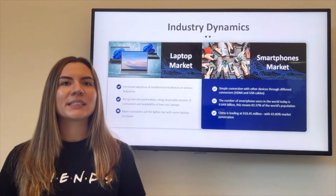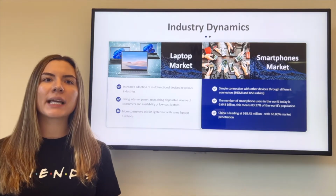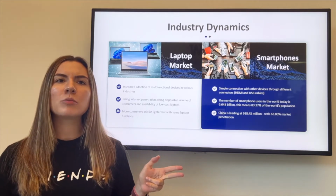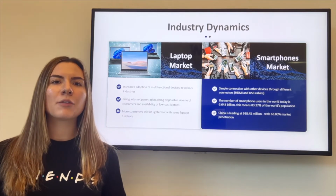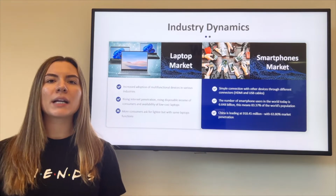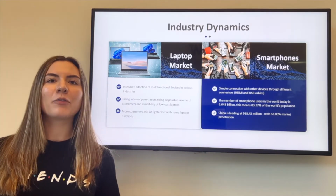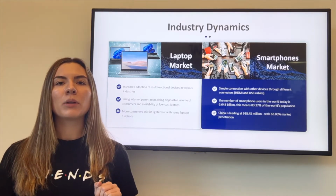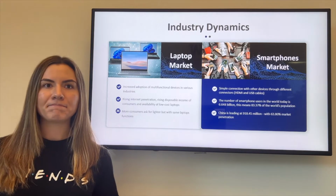Currently, industry dynamics can be categorized into laptop and smartphone markets. The main points of the laptop market are rising internet penetration, rising disposable income of consumers, and availability of low-cost laptops. However, more consumers ask for lighter laptops with the same functions. On the other hand, the smartphone market has grown a lot, and the number of users represents over 84% of the world population. China is leading at almost a billion users, which means almost 64% market penetration.